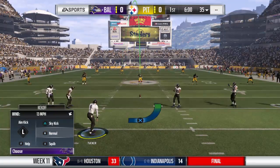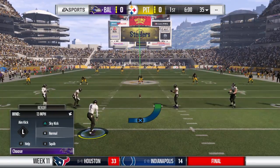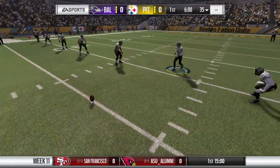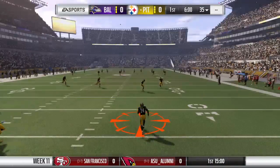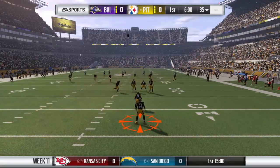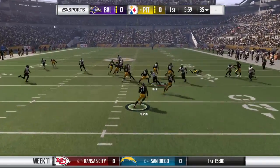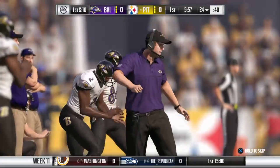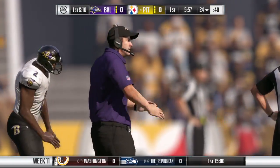Today, it's an AFC North matchup between the Baltimore Ravens and the Pittsburgh Steelers. The NFL season has hit high gear, and off we go in Week 11 on EA Sports. This one taken from the 7. And he'll be brought down at the 23, make it the 24-yard line.